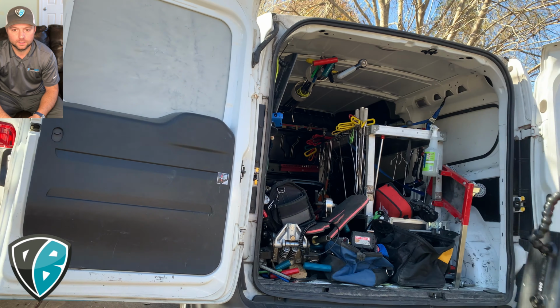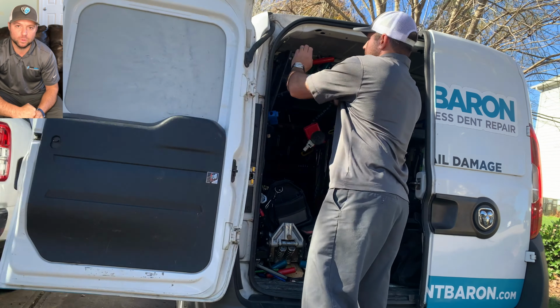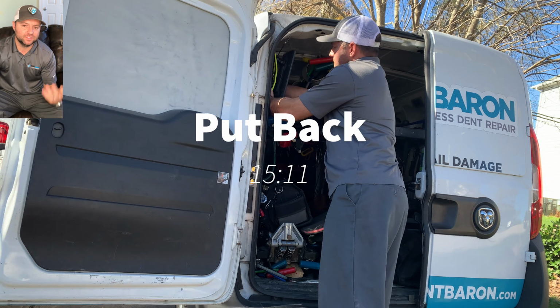If you're mobile, mini lights are the way to go. They're so fast, so efficient. If you're at a shop, get you a big light. You will not be mad. Putting it back in the vehicle, 15 seconds.